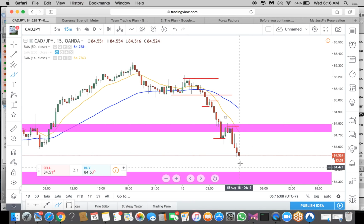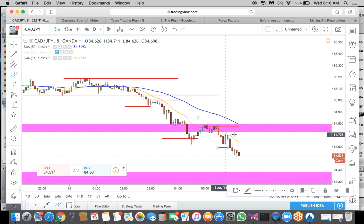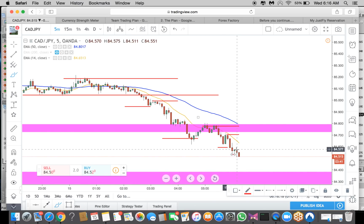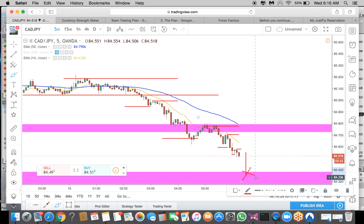I'm just curious, I don't know how long it's going to take, but I'm just curious to know. Oh yeah, even on the 5 minutes, see how we just keep making lower lows and lower highs? Lower low, another lower high, boom, I'm going to the next zone. This is where my TPs are at. Actually, my TPs are lower, so I might go on MetaTrader on my phone and just close it if it keeps coming down.